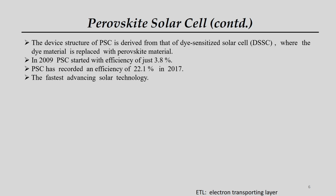The device structure of PSC, that is perovskite solar cell, is derived from the dye-sensitized solar cell, abbreviated as DSSC, where the dye material is replaced with perovskite material. In 2009, PSC started with an efficiency of just 3.8%. This PSC has recorded an efficiency of 22.1% in 2017. You see how fast it attains a very high conversion efficiency. That is why this PSC is one of the fastest advancing solar technologies.